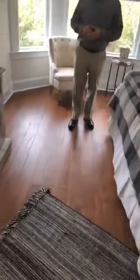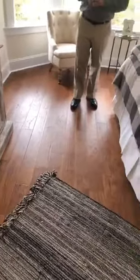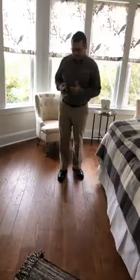They also chose to put hardwoods in this master bedroom. It's an upgrade, it's an option, but it's very common and not very expensive. They chose it because it continues the look from the great room to the master bedroom. Okay?